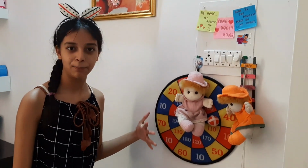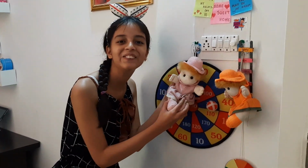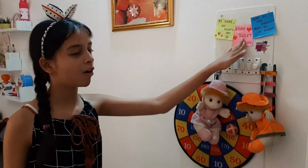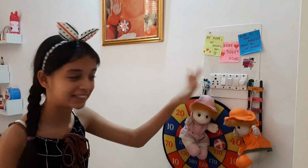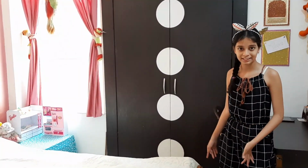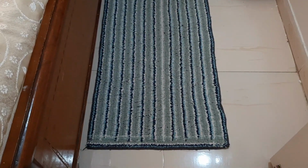Here my target board is hung, and here two dolls are also hung. As you can see, they are so cute. And some stickers are also there, on which I have written slogans like home sweet home, etc. And on that table, my tablecloth is there, and that's of blue color. And this runner is also of blue color, so that matches a lot, right?